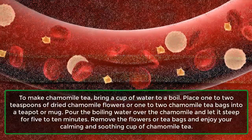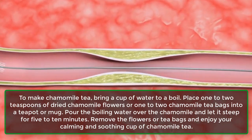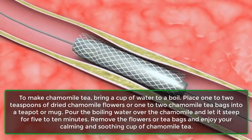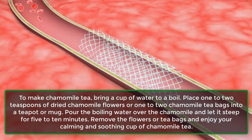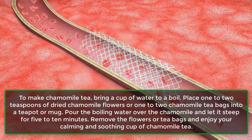To make chamomile tea, bring a cup of water to a boil. Place 1 to 2 teaspoons of dried chamomile flowers or 1 to 2 chamomile tea bags into a teapot or mug. Pour the boiling water over the chamomile and let it steep for 5 to 10 minutes. Remove the flowers or tea bags and enjoy your calming and soothing cup of chamomile tea.